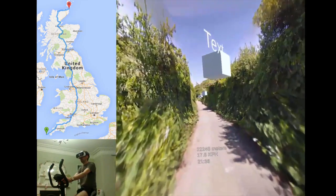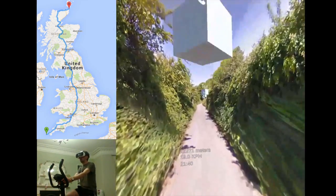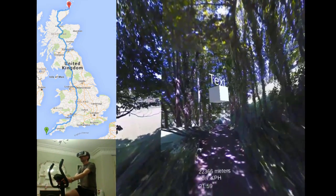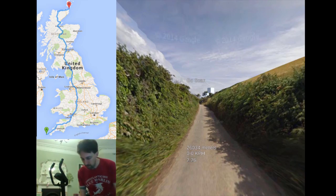Some lucky Google employee got to drive up and down these roads all day in the sun. Feels like I'm in a leafy dungeon. I'm fighting hordes of white boxers. Welcome back. It's day 4.